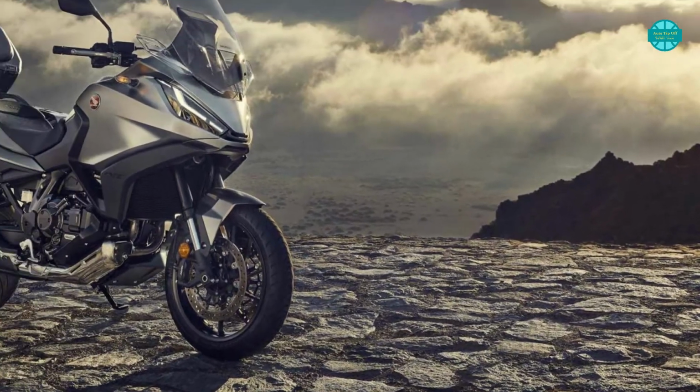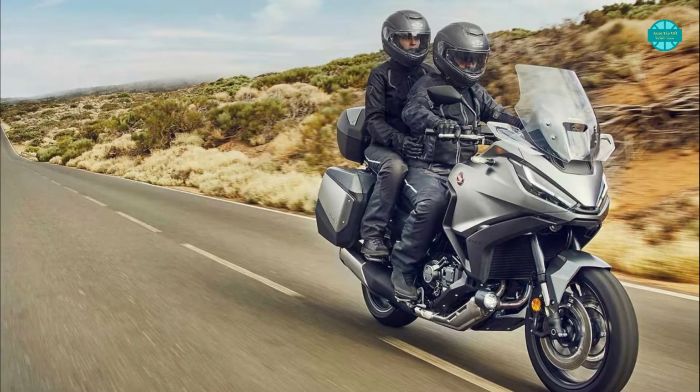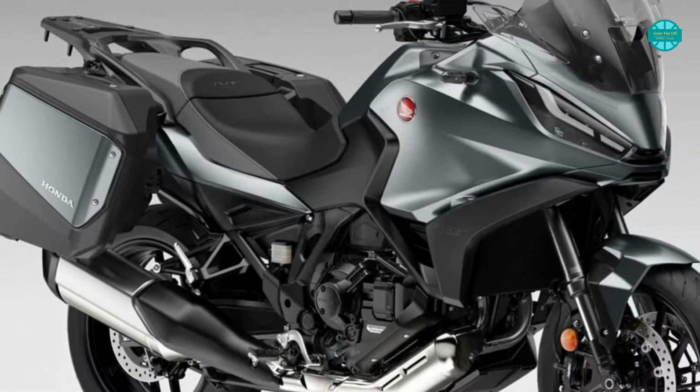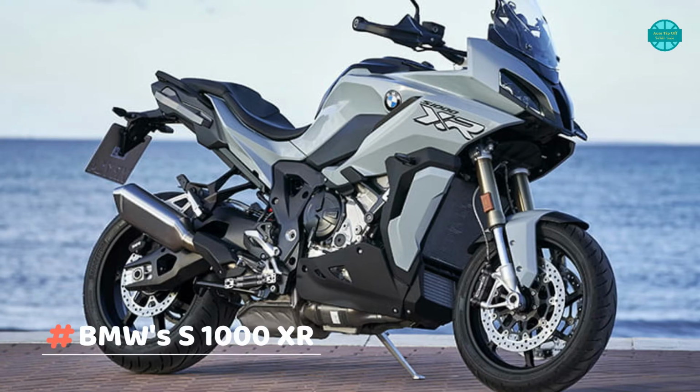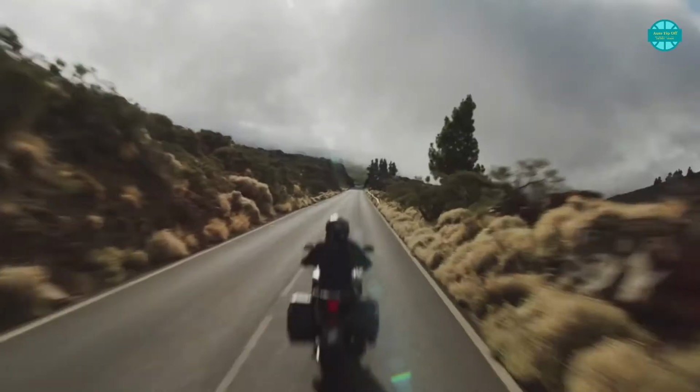Since late last year, we've been keeping a close eye on the development of Honda's new Africa Twin-derived sport tourer, the NT1100, and now it's been revealed, though Honda has taken a pretty subdued approach to its appearance and attitude. Adventure bike-style sport touring bikes, such as BMW's S1000XR and F900XR, along with Yamaha's Tracer 7 and 9, are becoming extremely popular.